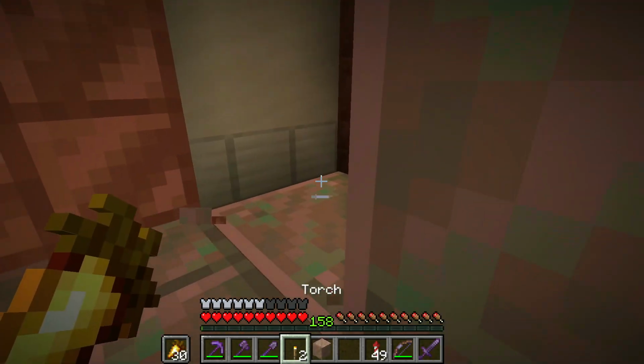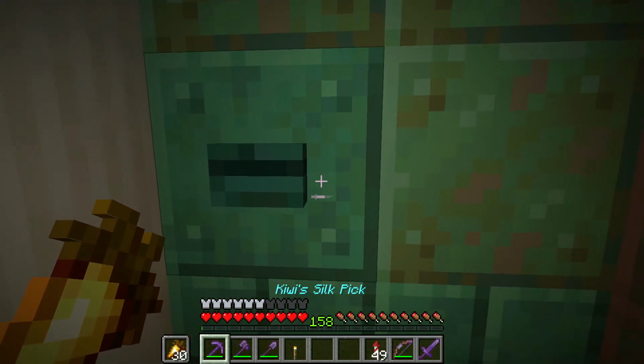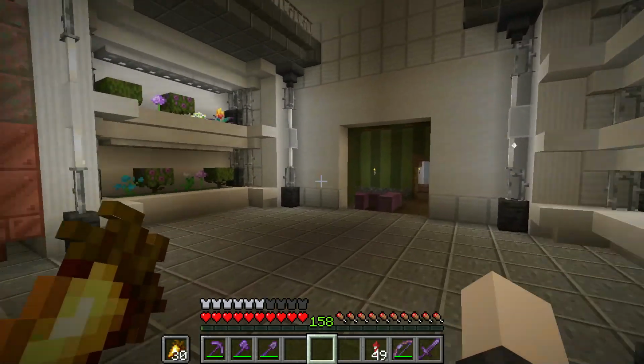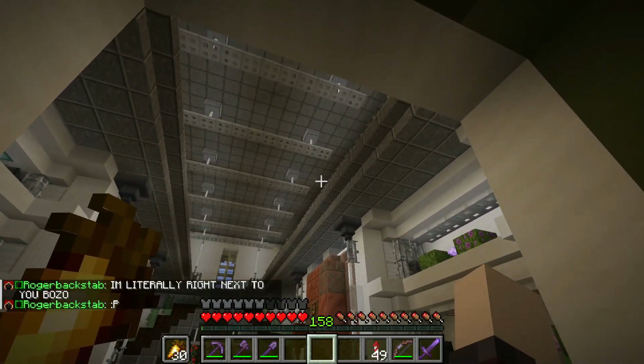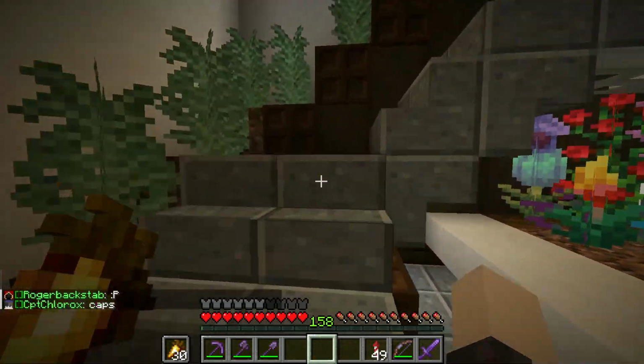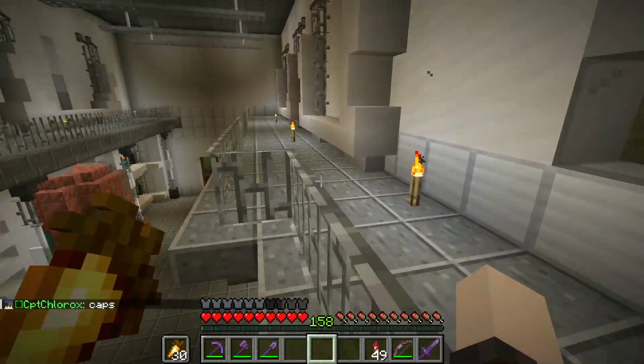You know what? I will put a light in there. No more creepy crawlies. You know what? We'll go ahead and do that over here as well. There we go. No more creepy crawlies in there. But obviously, there's a lot I can do in this room. Like a lot.